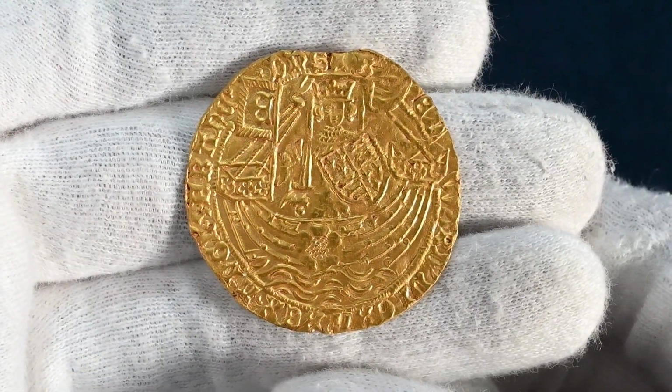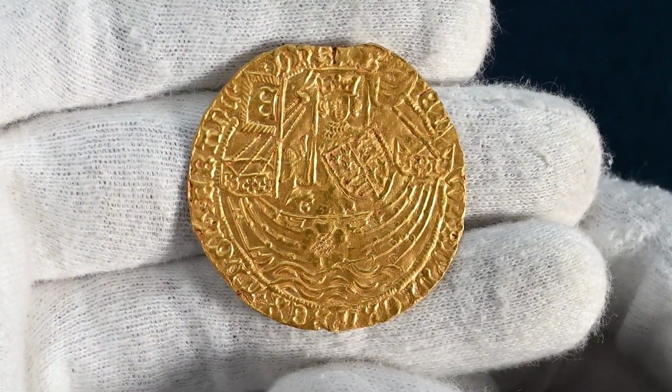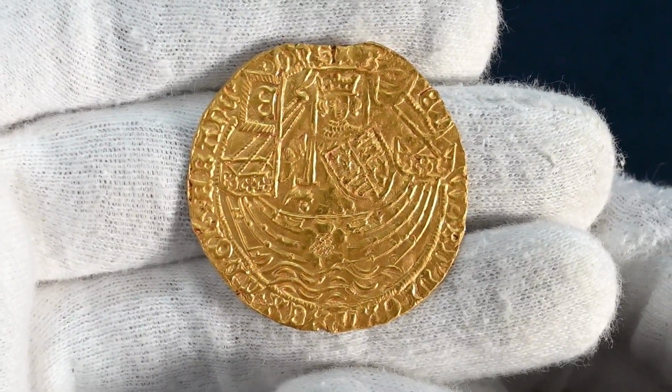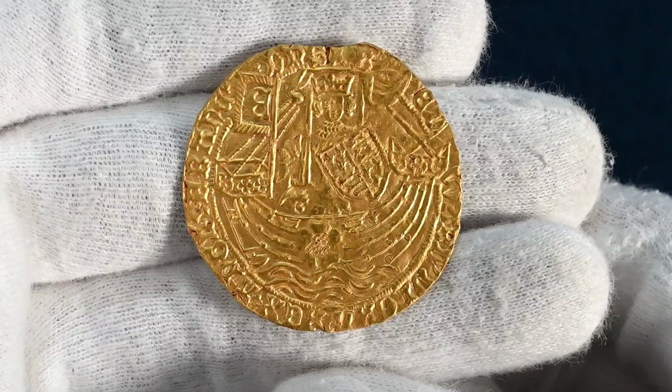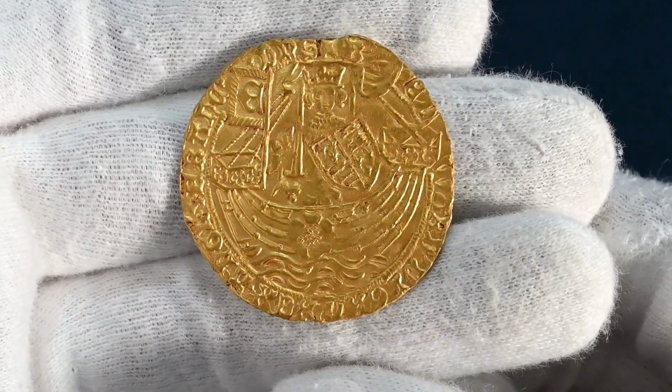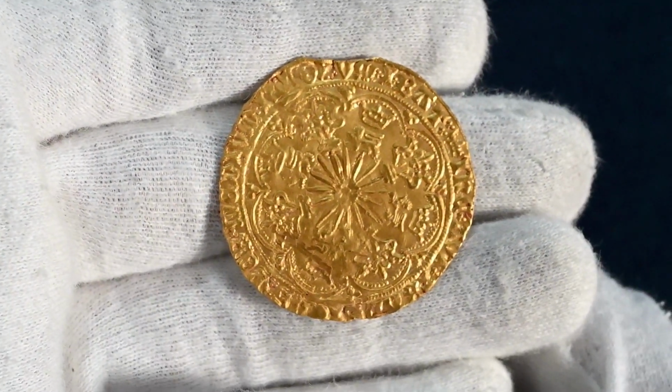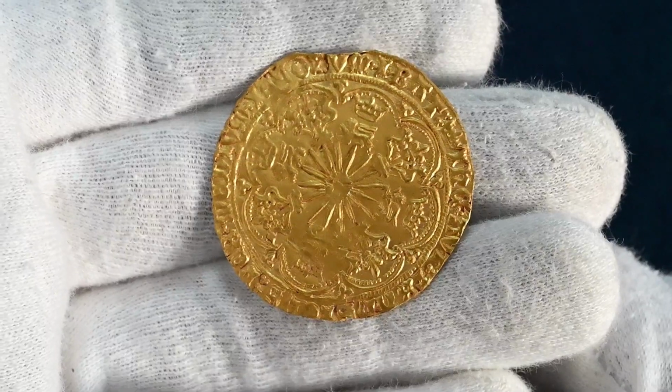The obverse is very similar in design, however the Latin that borders this coin translates as Edward, by the grace of God, King of England and France, Lord of Ireland, naturally not wanting to bear the name of the former king he defeated into exile. We have a similar design again on the reverse with the same Bible verse bordering the coin.